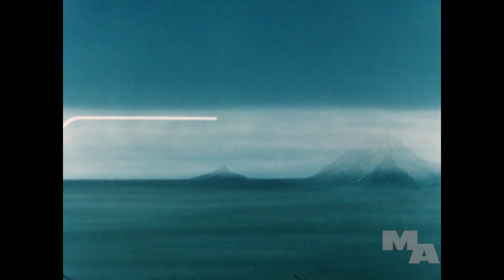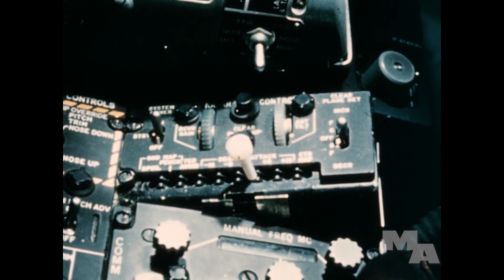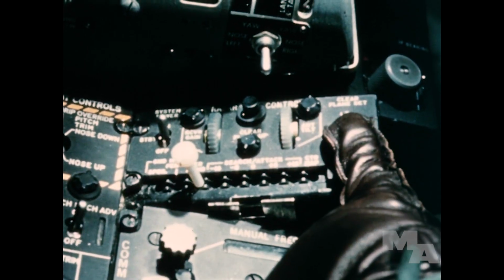In due time, the pilot reaches that point of the mission at which he must descend to low altitude for his penetration into the target area. However, this descent is through the weather, in an area of rugged terrain. But this is a no-sweat operation in the F-105D, since the pilot simply switches the radar to the terrain clearance mode and begins his descent.